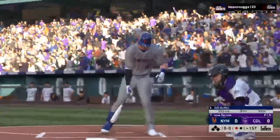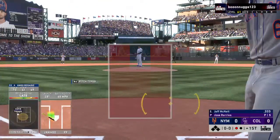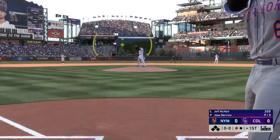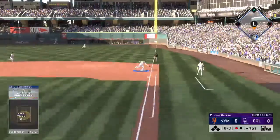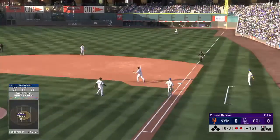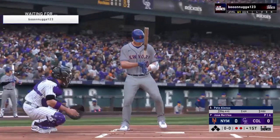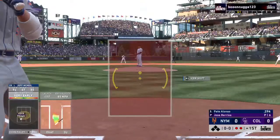Now at the plate, Jeff McNeil. Number 6. First pitch on its way. Hit down the line at first, and he'll take it to the bag himself for the out. So bases are empty here with 2 gone, and up steps the power bat of Pete Alonso.